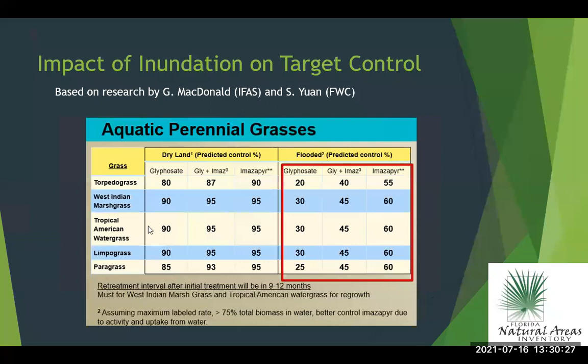Yes, best to treat grasses in the dry season. And so if you can wait, for the best effects.